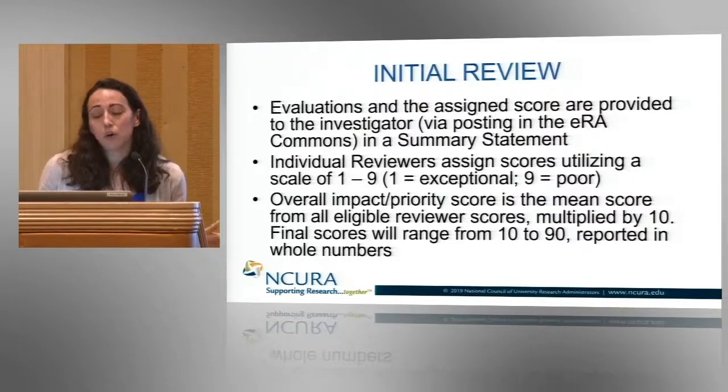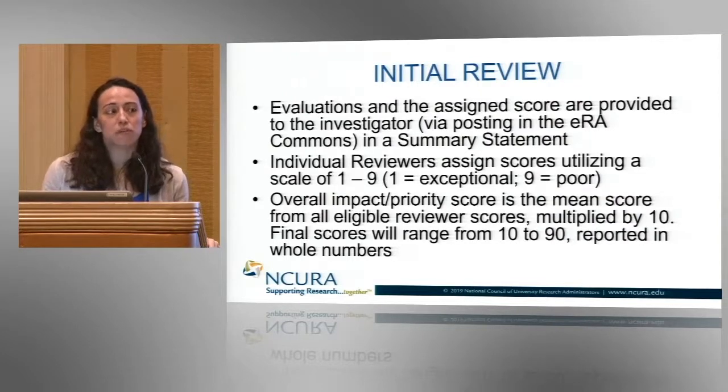And how they figure out the total overall score is they take the average from all of the eligible reviewers, and then they multiply it by 10. So the final score you see on your summary statement will range from 10 to 90, reported in whole numbers.